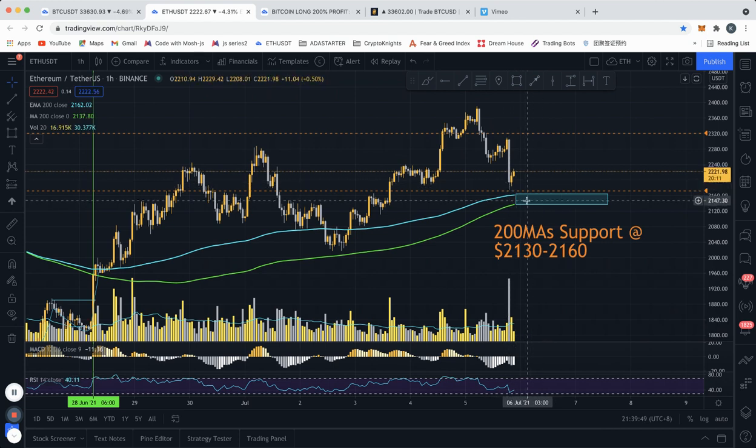If price comes back down to this region and forms some sort of bullish reversal along with strong volume, then I would be looking to take a long in this region. But again, as always, guys, wait for confirmation. I'm not setting blind orders here. I'm not just setting a limit order and waiting for it to get filled, because price could very well just break right through this, and I don't want to be in a blind position. I always look for confirmation.